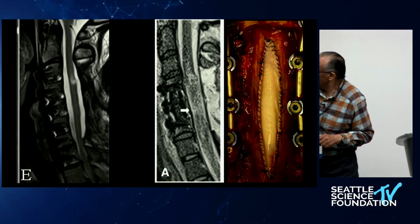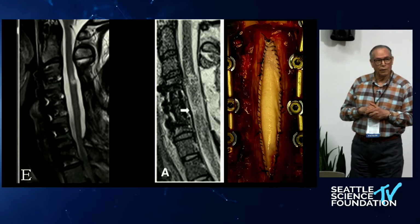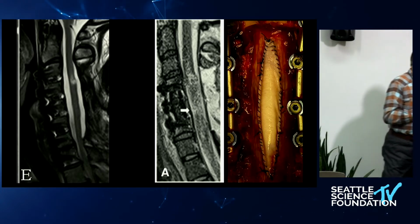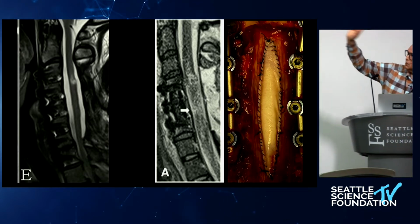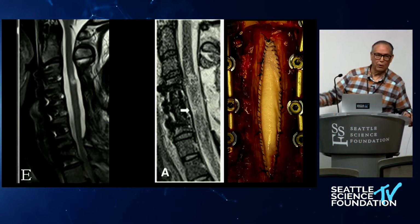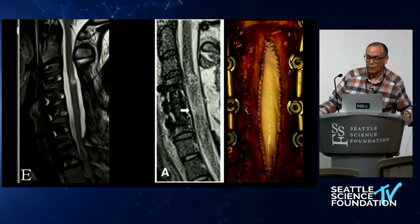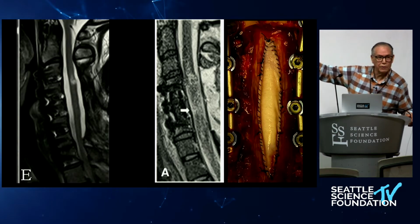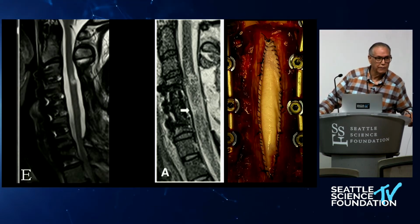Now in this, Amanda, what is the problem with this one? What is the difference between the first MR and the second MR? I would say in the second MRI, you have some more swelling, so you have increased intrinsic pressure from the cord. This patient has had corpectomy and at the same time has had laminectomy. So is this patient decompressed?